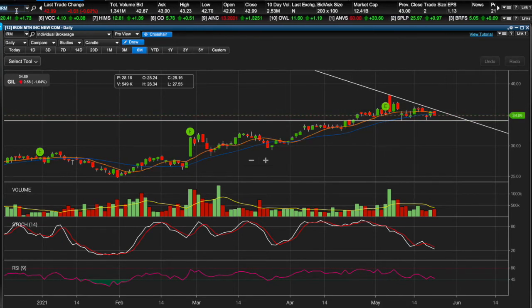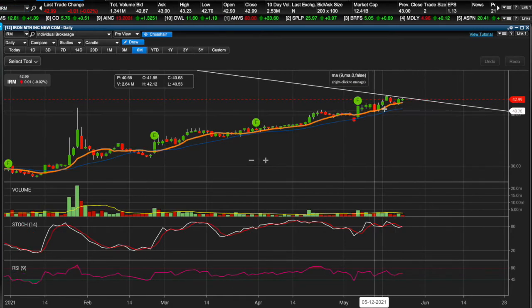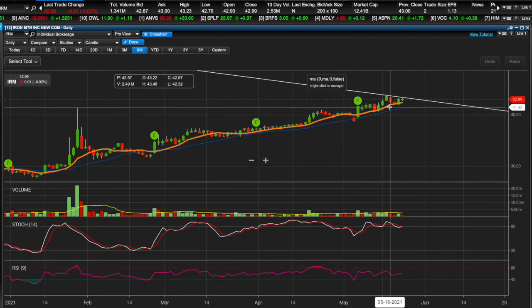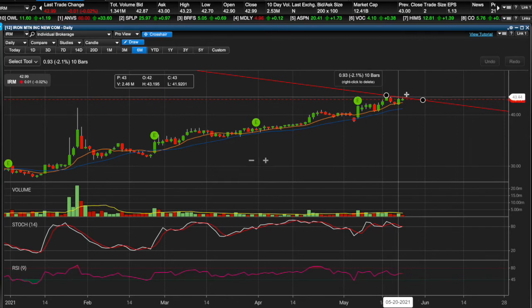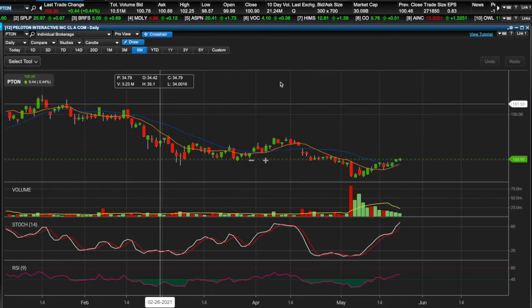IRM, that will be our next one on the list. Above our moving averages, we've got higher lows. Super important. We need higher lows in order to stay in an uptrend and stay above these moving averages. Like I was saying earlier, we're looking for a break above this area here. A lot of these are pretty much the same trade setup.